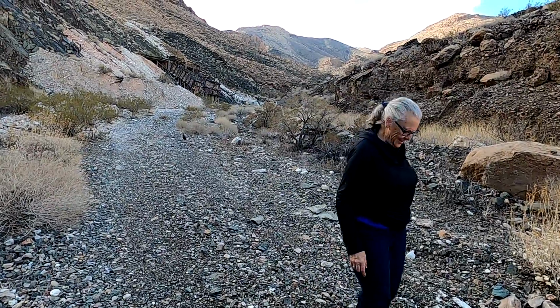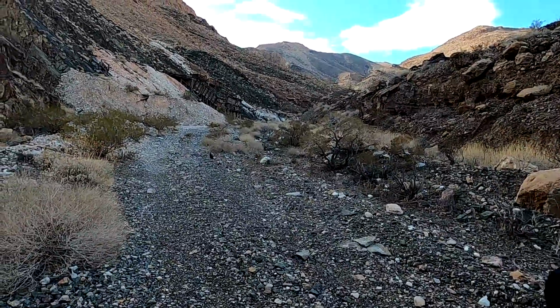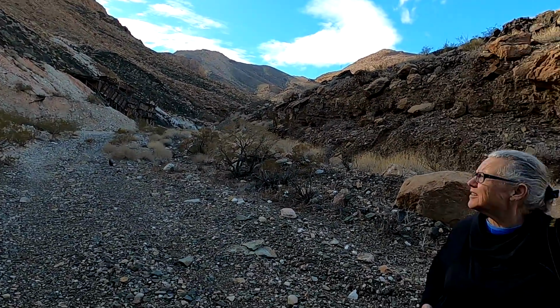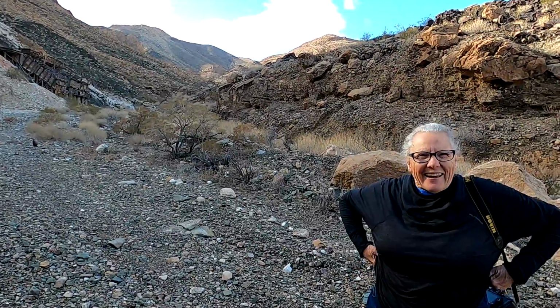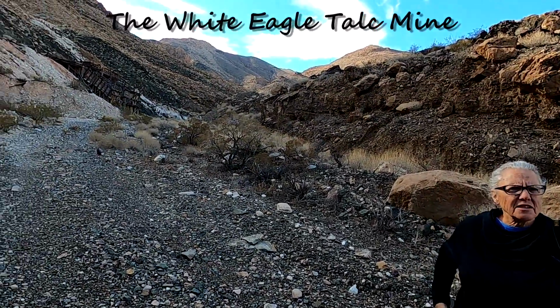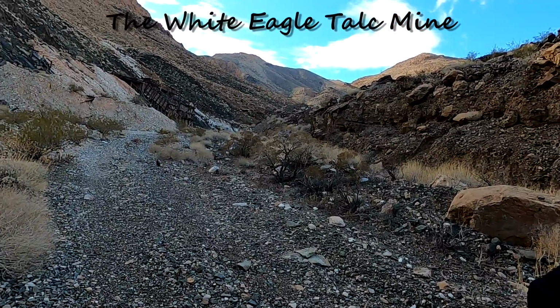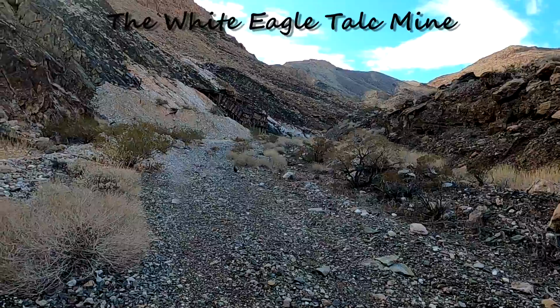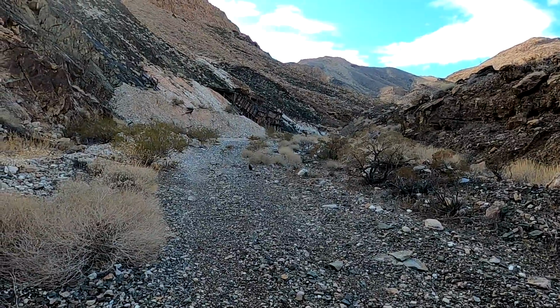Here we are. Up the hill. That's our first contact for the day, right there. First contact of the day. This is called, which one is this? I don't know. We'll have to look in the book. Remember they had different names, all these different mines. Anyway, this one's pretty cool. We're heading up there right now.